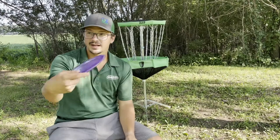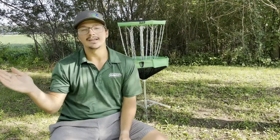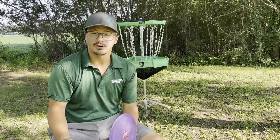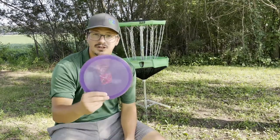I can throw it on some anhyzer, let it carry right, and then let it finish left. So if you're looking for a nice, stable fairway driver that you can trust, get yourself the Evader today.